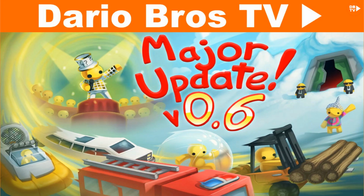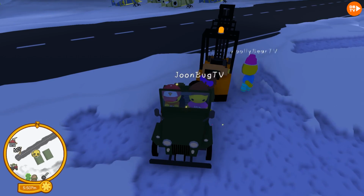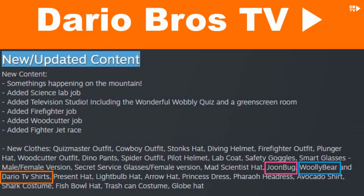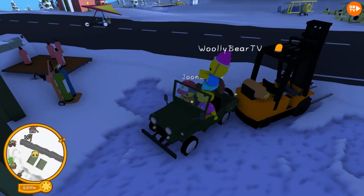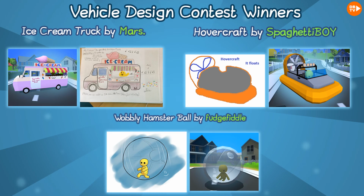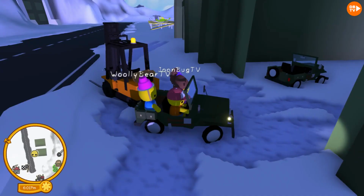I'm so excited for this Wobbly Life update. They added way more jobs, including the science lab, television studio, Wobbly Life quiz show, firefighter, woodcutter, and a fighter jet race, and a whole bunch of clothes, including our Junebug TV, Wooly Bear TV, and Dario Bros TV shirt. They also added many new vehicles, like the ice cream truck, hamster ball, hovercraft, tree cutter, fighter jet, and even a limo, and many, many more updates and bug fixes.